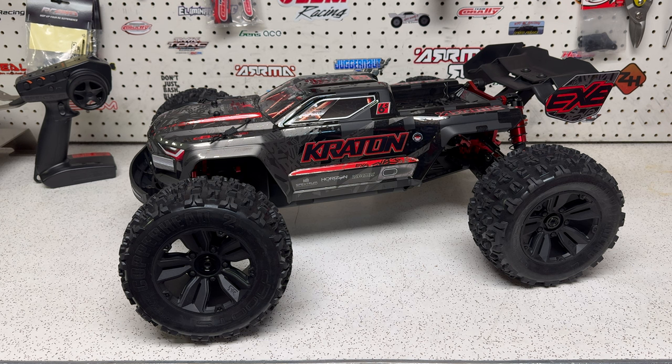The one thing with my 6S roller was as soon as you scratched it up and got the shredding of the rocks along the side of the body, it did dull it a bit. So I think the red is just going to help keep it popping even as it starts getting abused and wrecked.